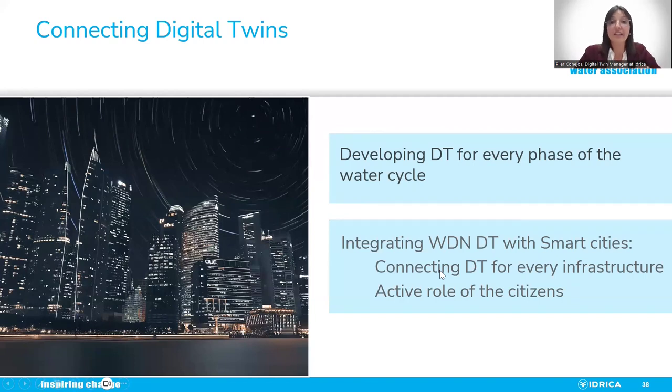Even we can integrate a digital twin in a smart city context where, for example, every infrastructure will have its own digital twin and they will be interconnected. So we would have a holistic vision of the behavior of the system. And we could also give an active role to the citizens.